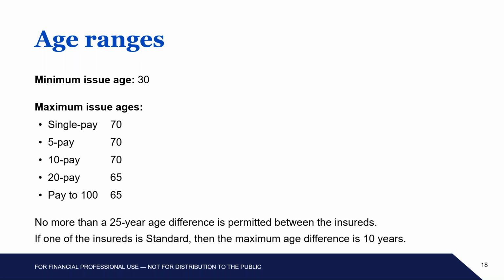The healthier you are, the younger you are, that's the more leverage you're going to have. And that's certainly something that should never be disregarded and waited for. The healthier you are, the younger you are, more opportunity to have that leverage and have your dollar work harder for you. Now, the maximum issue age on this product is going to be 70.